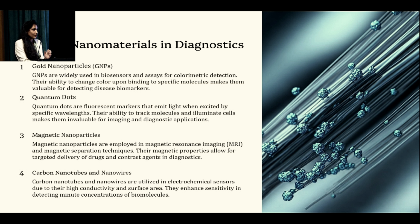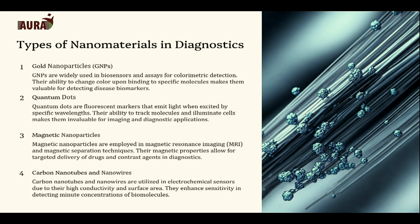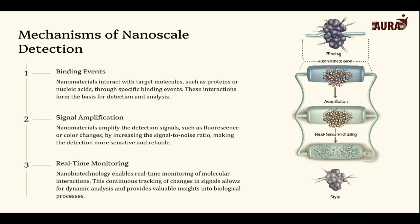We are taking gold nanoparticles here. As in the lecture, we have to choose gold nanoparticles of 1 to 100 nanometer size. From there, we have to bind with the antigen. If we are developing an antibody kit, we have to bind with the antigen. First we have to decide what the sample is and what we are going to detect. If it is an antigen test, we have to coat antibody. If it is an antibody test, we have to coat antigen.